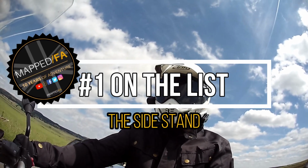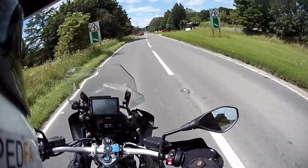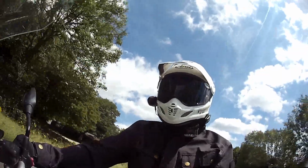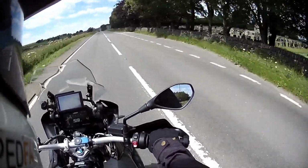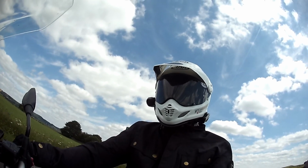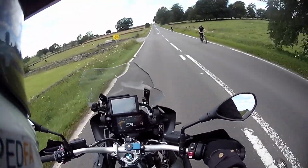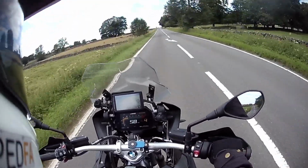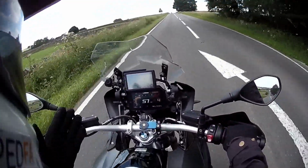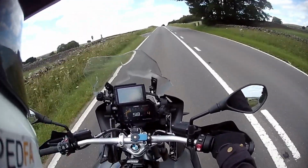So number 1 on the list is the side stand. And obviously when I say the side stand, there's nothing wrong with the side stand. It does what it is designed to do, but I feel, and I'm almost positive it's not just me going crazy, that the angle of the side stand when the bike's parked up is far more acute than the old R1200 Adventure. And you might think that's not a big deal, and I guess really it isn't, but with a bike this size and the weight of it, it can cause issues when dealing with ground that is uneven, an uneven car park, adverse cambers, all that kind of stuff.